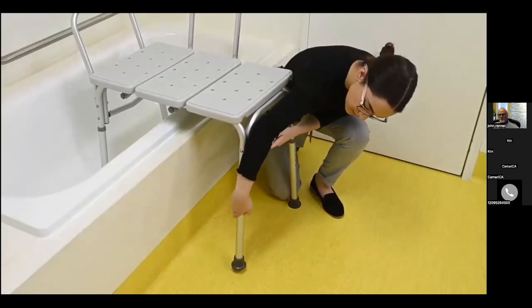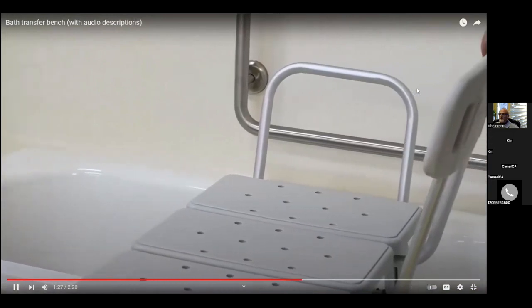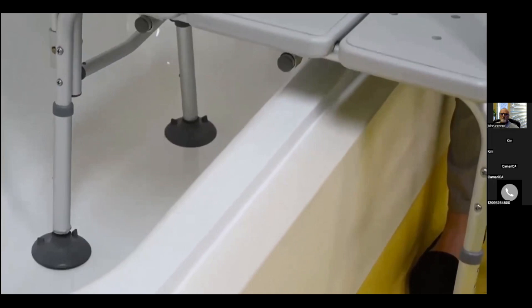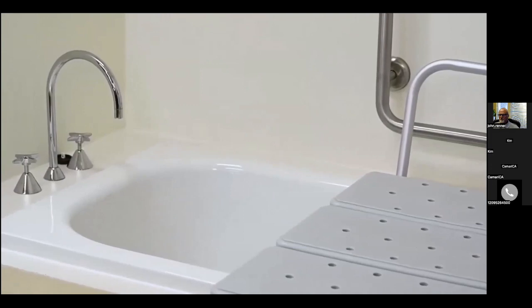Adrienne crouches down to adjust the outside of the bath leg height. The handrail should be closest to the wall. The transfer bench should be positioned on the flat section of the bath, not the areas where the bath begins to curve. The taps and handheld shower should be easily accessible.